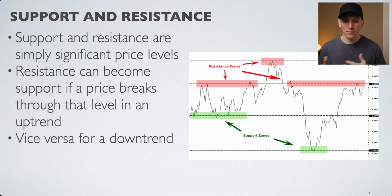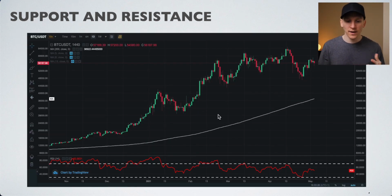The thing about support and resistance though is that they're just simply significant levels of the price where it trades. Resistance can actually become support, so kind of a difficult concept to get your head around, but they're just areas where the trade might consolidate for a little while. Resistance can definitely be there, but if price breaks through resistance, resistance can actually become support. That's vice versa for a downtrend as well, so kind of difficult to get your head around, but let's go through it.